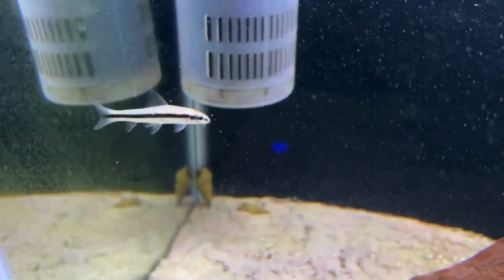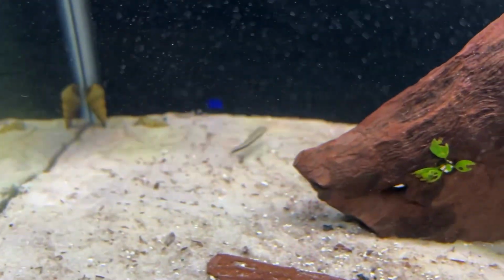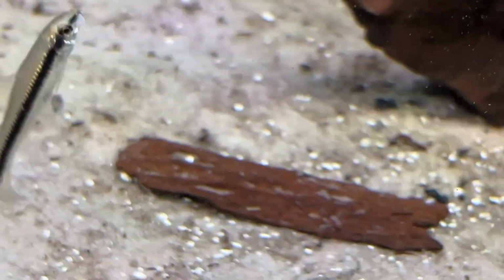So now it's up to you, buddy. You've got to get on there. You didn't attack it quite as fast as the autos did, but he's really just sort of getting the lay of the land here.